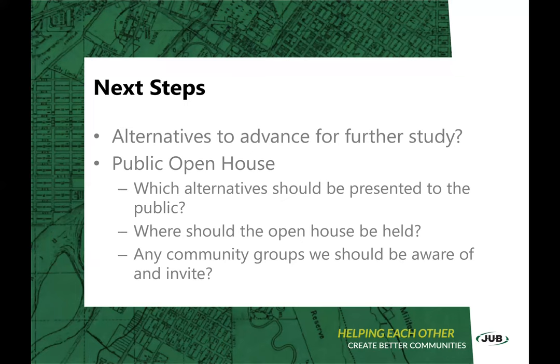So, some of these might naturally fall out. We've looked at these, we'll get a little more detailed, a little more further analysis. And then we have six or seven that we feel pretty good about. Those are the ones essentially we'll take to the public meeting. They'll be on poster boards, maybe in a little bit different format so it's easier for everyone to see. And then they give us their vote.